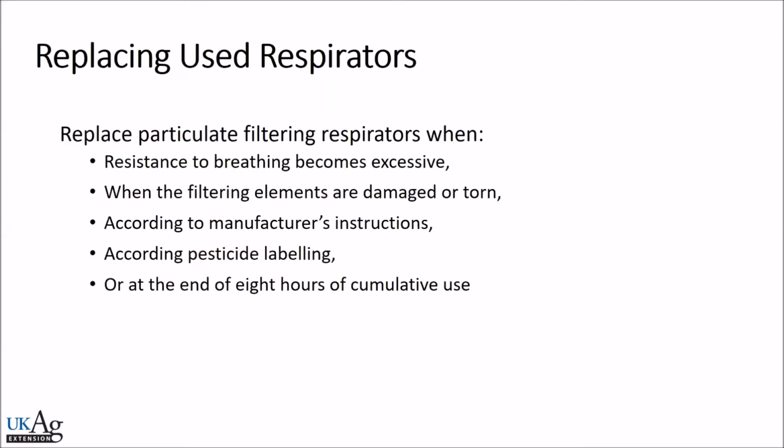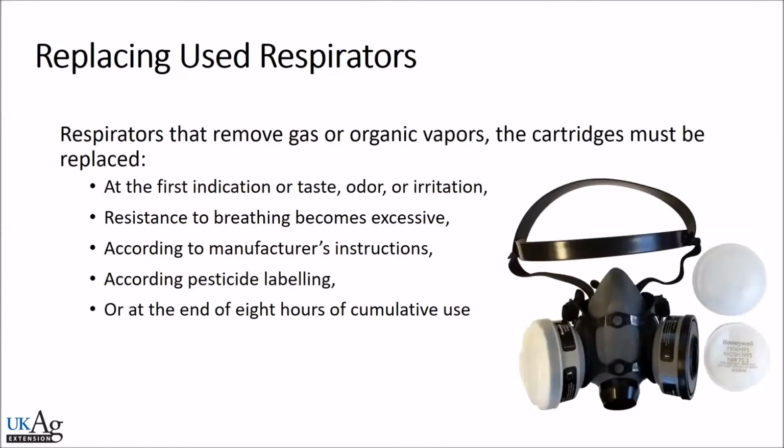Respirators have a working lifespan that can vary with the environment they're used in. In general, particulate filtering respirators must be replaced when resistance to breathing becomes excessive, when the filtering elements are damaged or torn, according to the manufacturer's instructions, according to pesticide labeling, or at the end of 8 hours of cumulative use. With respirators that remove gas or organic vapors, the cartridges must be replaced at the first indication of taste, odor, or irritation, when resistance to breathing becomes excessive, according to the manufacturer's instructions, according to pesticide labeling, or at the end of 8 hours of cumulative use.